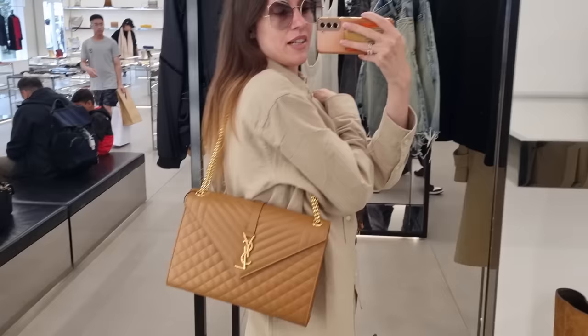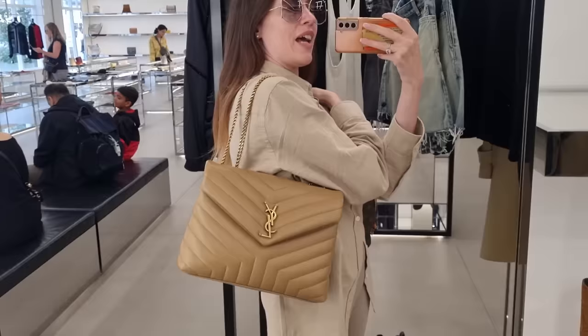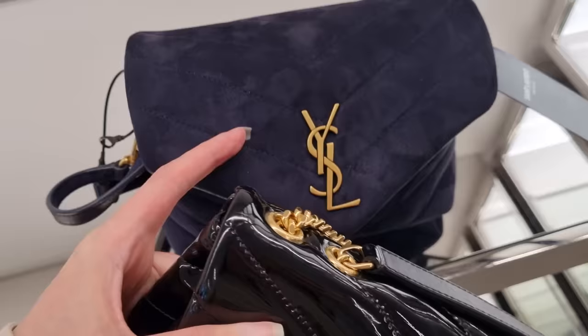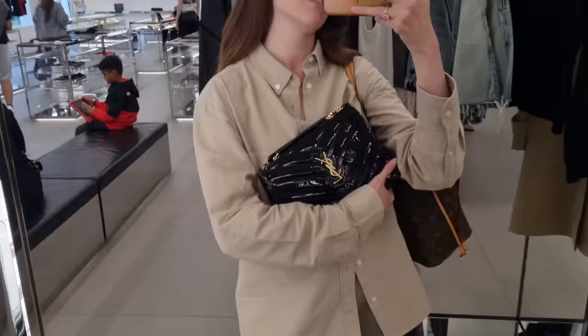Like I said, guys, I don't know what it is, but brown bags look really good on me today. I'm drawn to brown bags. And we got a large Lulu. Yeah, they were nice. They've even got a patent Lulu. That's for me. And this little suede navy. Cute. But this one is super cool. Oh, it feels nice. It's really squishy, but the leather feels good.